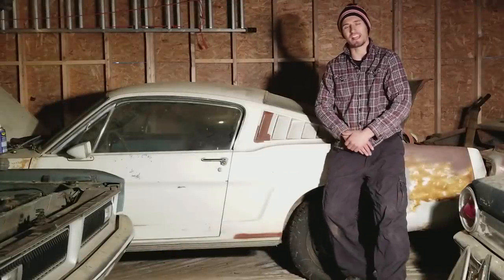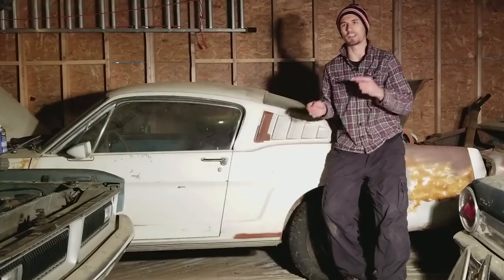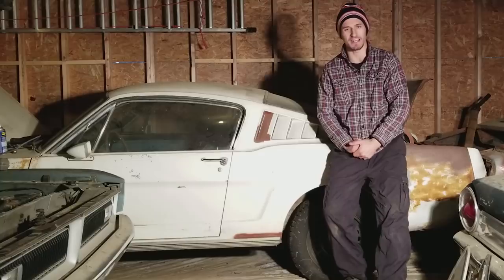Behind me right here is the 1965 Fastback. This car has not seen the road in 43 years. Wait, 44 years now. It's 2019.